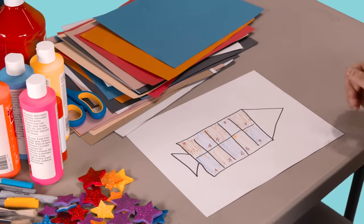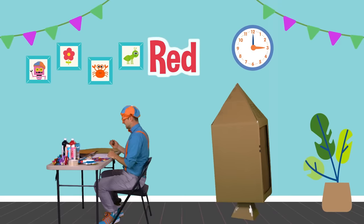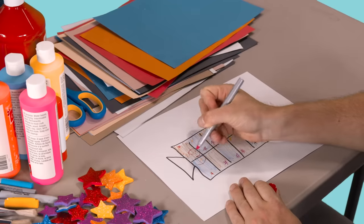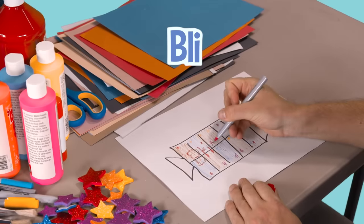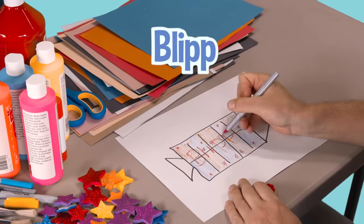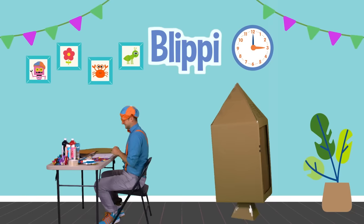All right, I think I have a really good idea. Let's take the color red, because it's nice and bright, and spell my name. Will you spell my name with me? Ready? B, L, I, P, P, I. Blippi. Perfect. All right, so that is the plan.